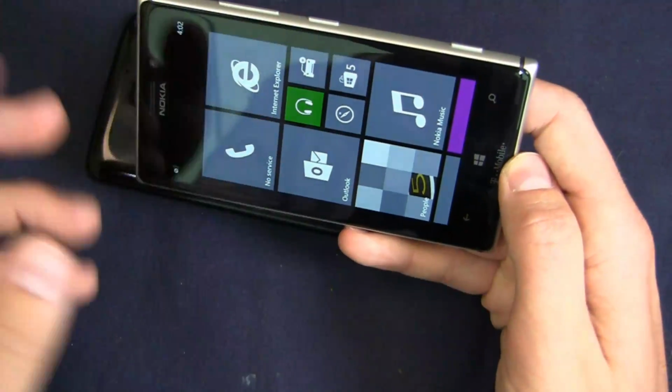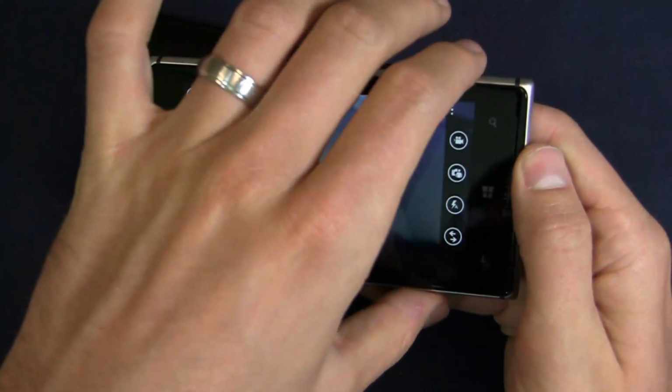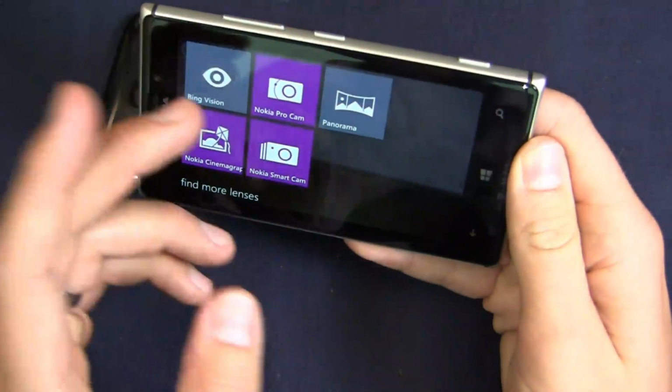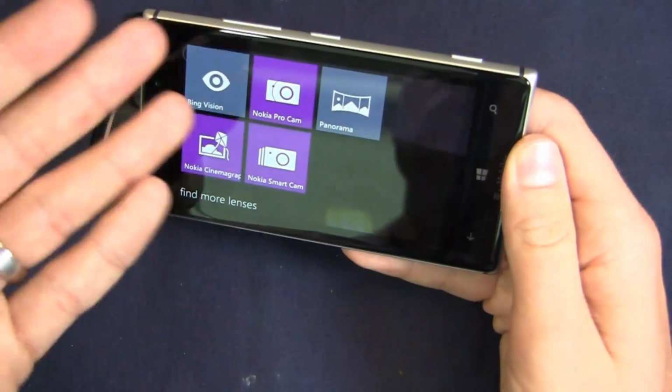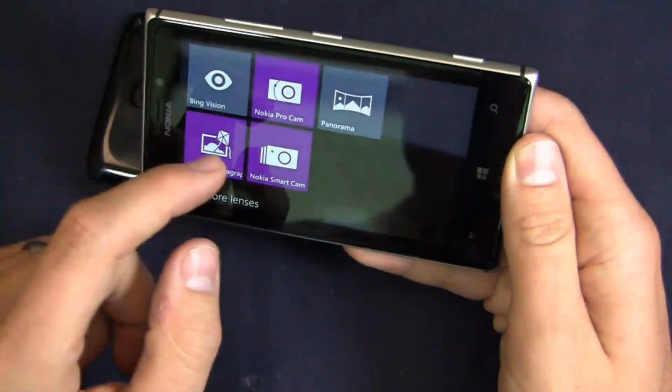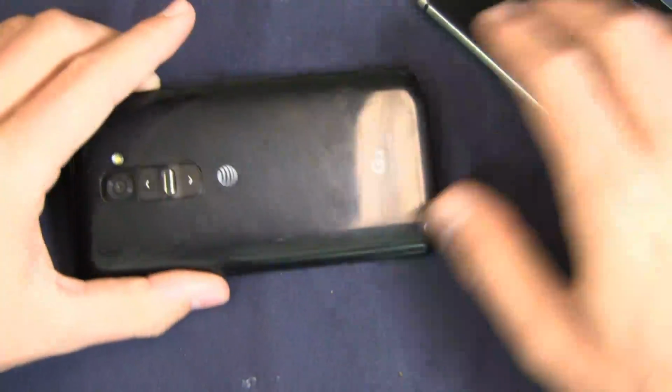You've got Nokia Smart Cam, the Pro Cam, and these are downloaded through what's called lenses, and you can set this to automatically default to the Pro Cam if you want to. But I've got Panorama, Nokia Cinematograph. There are a lot of different options in the Windows Phone store as well. So you download these lenses and activate those as you see fit. Nokia Smart Cam is here as well, where you can take a blast of pictures. So an impressive image quality all around.